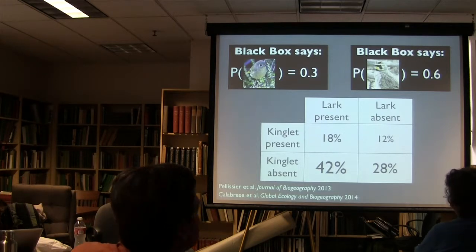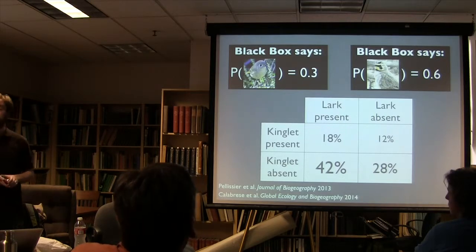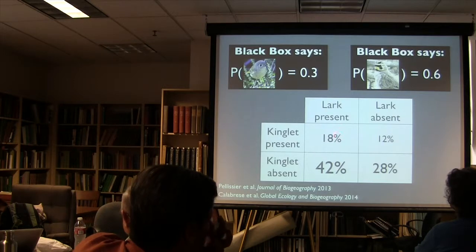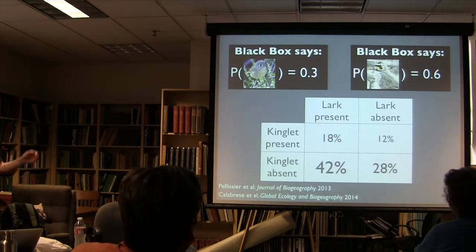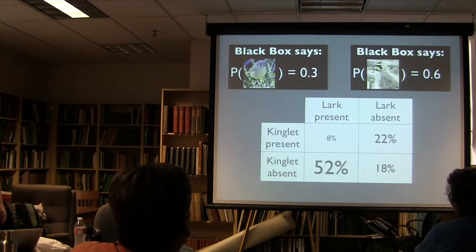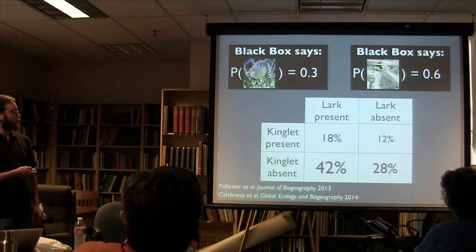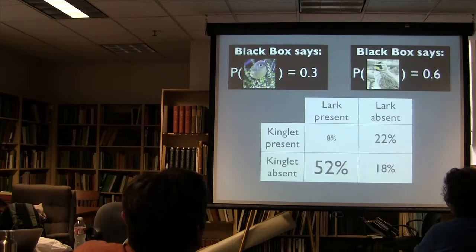So in this case, these two species, as I alluded to earlier, have fairly different habitat requirements. And so the probability of seeing them both at the same site or along the same transect is much less than 18%. It's probably closer to 8%. So you can see these numbers shifting from independence to something that's a little bit more realistic.